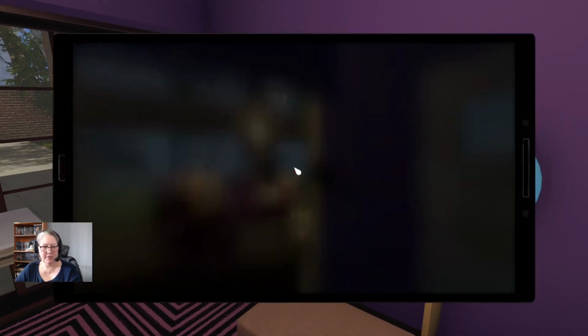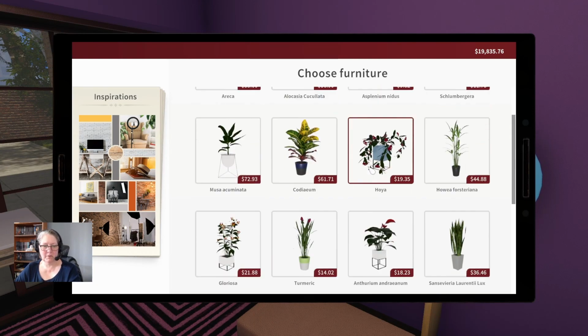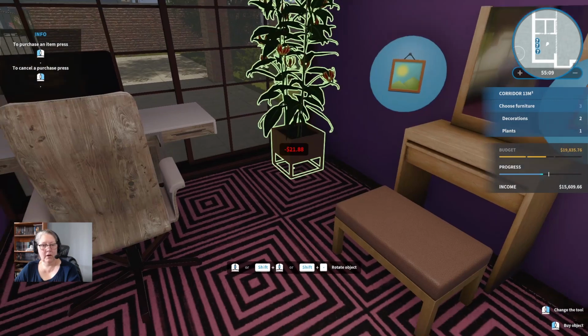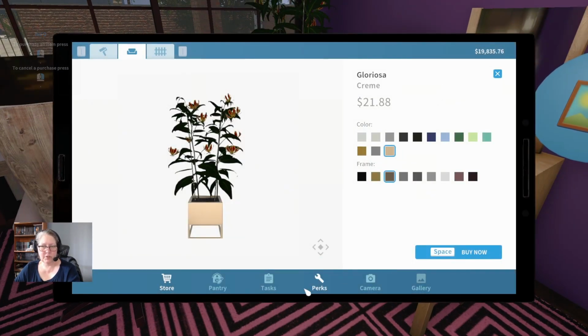Another decoration. What's this? Ooh. Okay, so we have this Schlumberger, which is kind of a tall plant. We have these Gloriosas though, and I was kind of hoping it would give us some pink highlights in here. So I don't think I want the yellow. All right, let's try again.